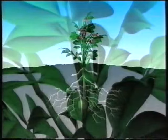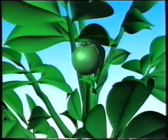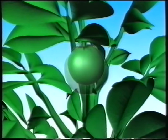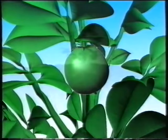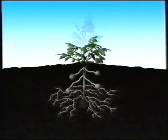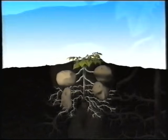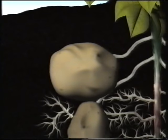The flowers die, and the plant grows some fruit. This fruit is poisonous, but under the ground, on those thick stems, tiny new potatoes start to grow. They grow bigger and bigger, and soon they're big enough to eat. And then they're ready to be dug up.